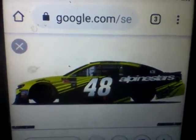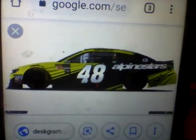Not only is that going to be Jimmy Johnson's paint scheme, Jimmy Johnson's also going to have that paint scheme. It's a nice car. It would be much better on a Camaro. Yeah, it would be.